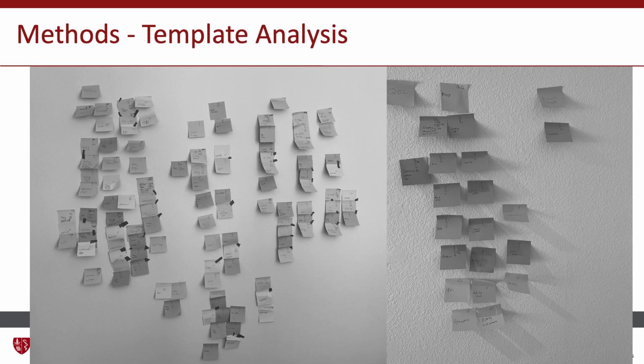I performed a template analysis, a qualitative analysis initially described by King et al., where you employ a priori themes, which I found from the hand surgery literature. And then I coded everything the old-fashioned way using stickies. I had to step away from the computer, which was challenging. And this was a very iterative process.